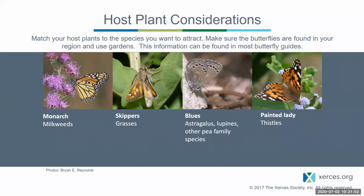When we're thinking about host plants and how to pick the right host plant, we really want to think about the species we want to attract. So here's some examples. Monarchs need milkweeds. Skippers typically need native grasses. Our blue butterflies need astragalus, lupins, or other members of the pea family. And painted ladies can use plants like thistles.